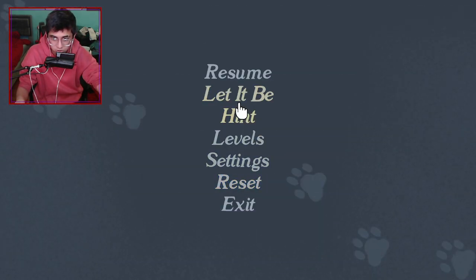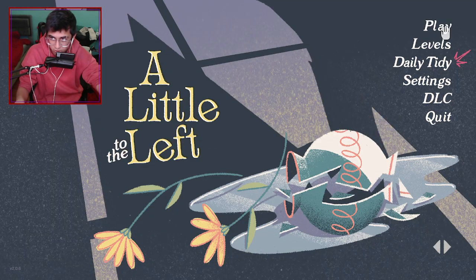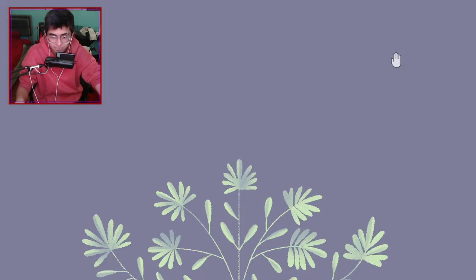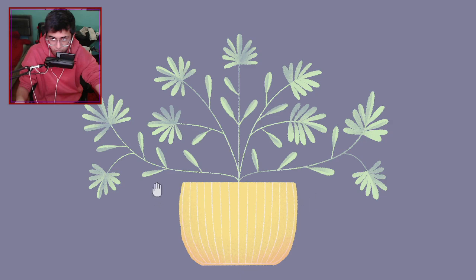I'm gonna escape. I'm gonna leave and come back just because I feel like it was kind of broken. Because I feel like normally the leaves would have fallen off, right? It might have just glitched a little, potentially. Maybe not. I can't even do it twice. You can get a hint? Yeah, but we've gone this whole way without getting any hints.